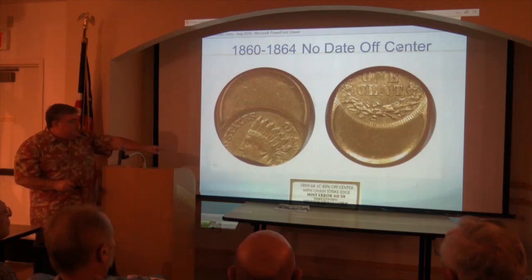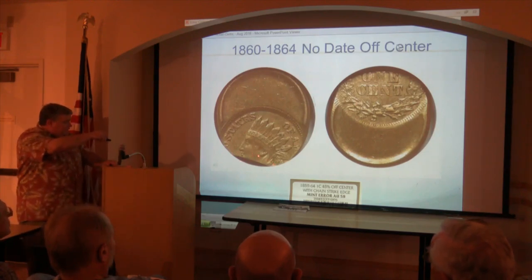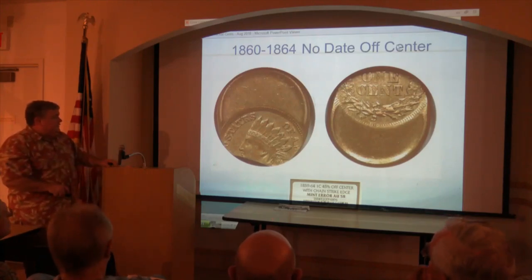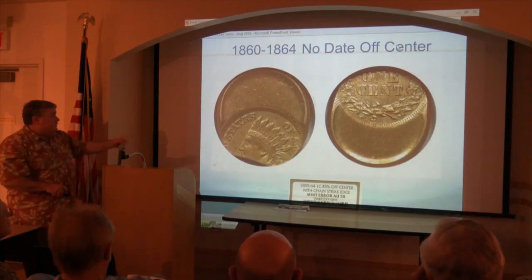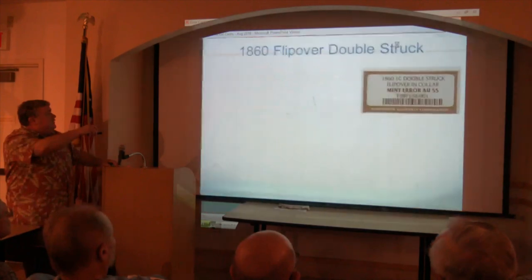And it says with chain strike edge. So if you look down here, you see that there must have been another blank next to it, and that coin got struck as well, also off the center. And that one probably would have had the date. So, oh well, can't get them all.